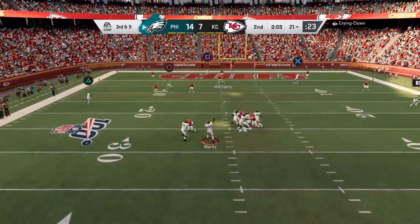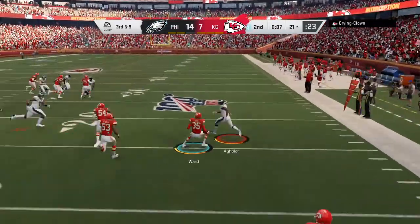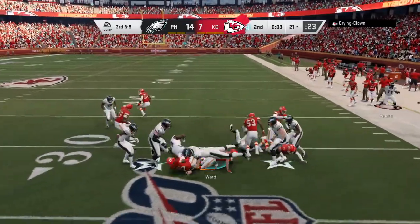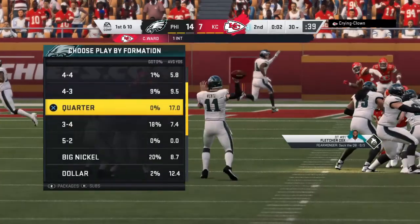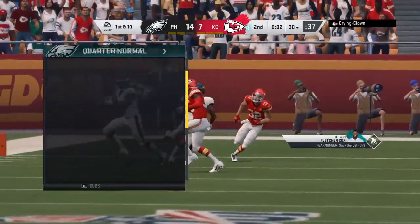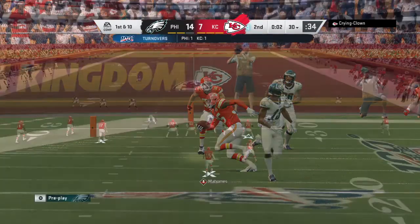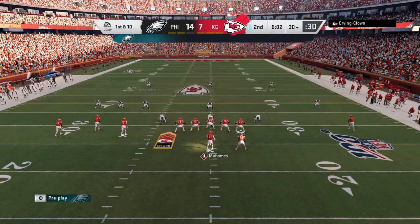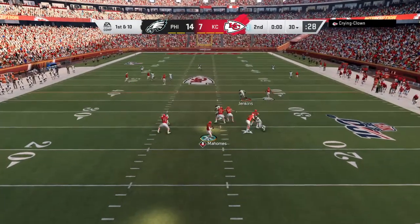Wentz. Into heavy traffic, and it's intercepted. Picked off inside the 10. And his guys have got it back at the closing stages of the first half. The KC offense out of the huddle, ready for their next drive. Likely time for just one final play, and then it'll be off to the locker room to talk about how they can erase this deficit.